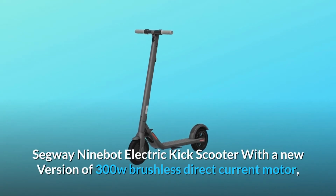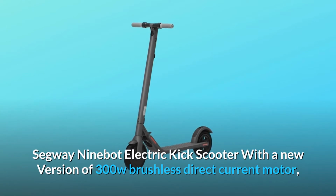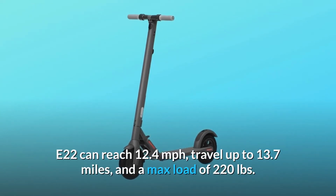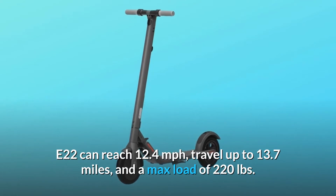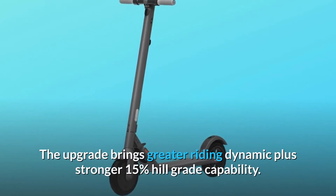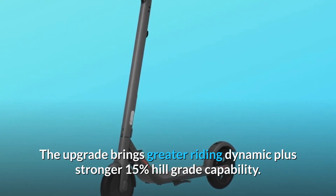Segway Ninebot electric kick scooter with a new version of 300W brushless direct current motor. The E22 can reach 12.4 miles per hour, travel up to 13.7 miles, and has a max load of 220 pounds. The upgrade brings greater riding dynamics plus stronger 15% hill grade capability.